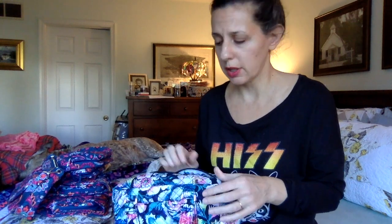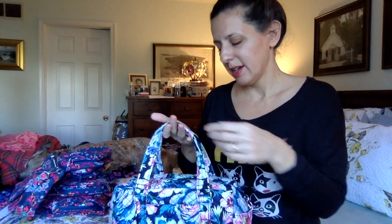It seems like they're retiring this style. I don't know anything official, but it's not coming out in newer patterns, which is unfortunate because it's sort of a throwback to the original, so it speaks to the history of the company, of the brand. Maybe they're going to rework it and come up with some new version of it. I have no idea, but it's sad to see it go because I do like this version of it.